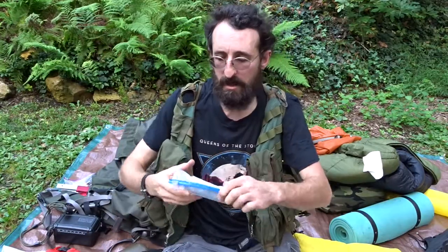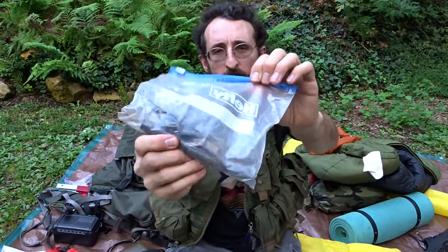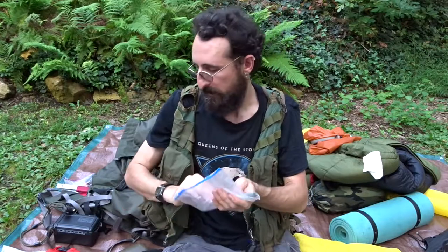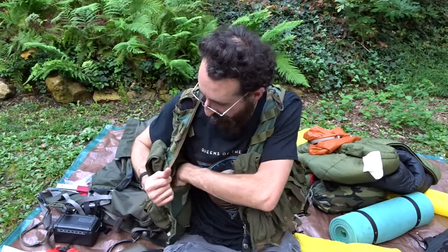And then I have a really large ferrocerium rod from the Pathfinder School. We'll show you that in action. You can start a lot of fires with that too. It's in a plastic bag, because these ferrocerium rods can get a little funky, the metal kind of flakes off a little bit. So that's the end of that.